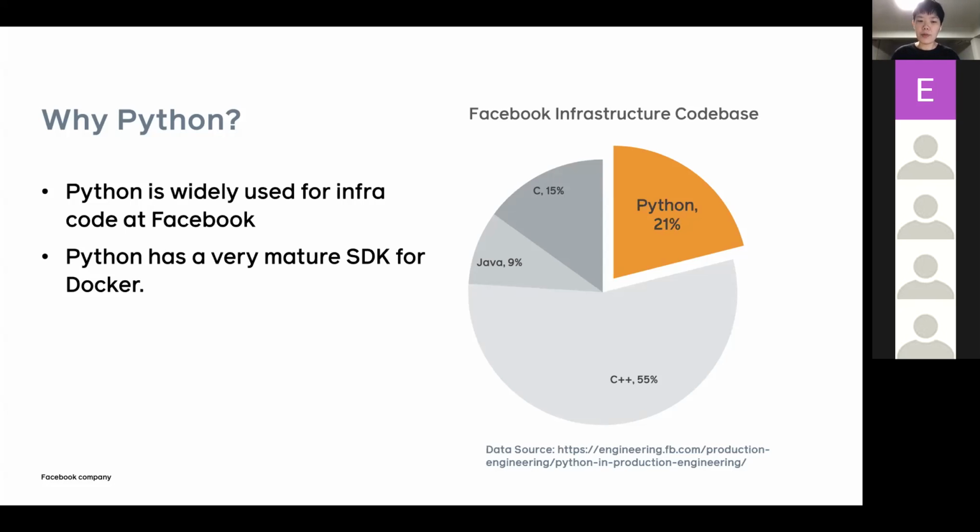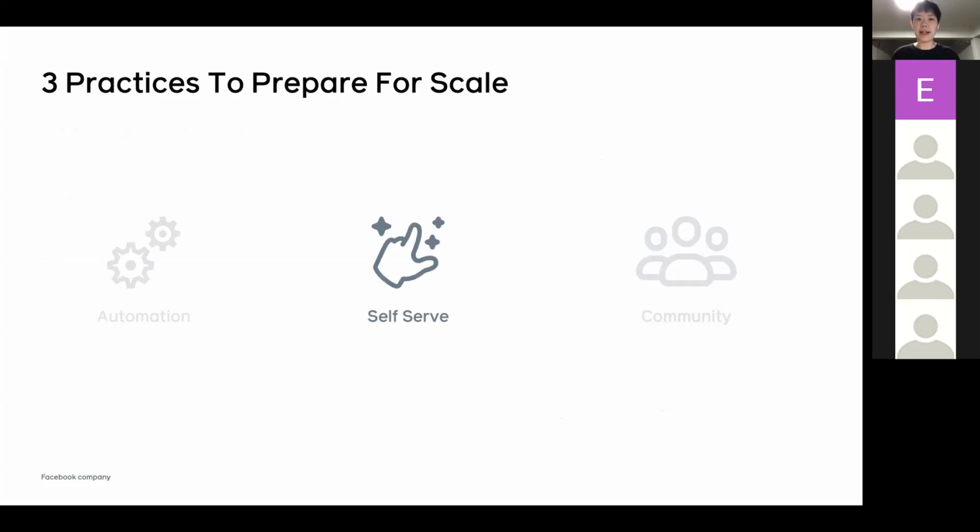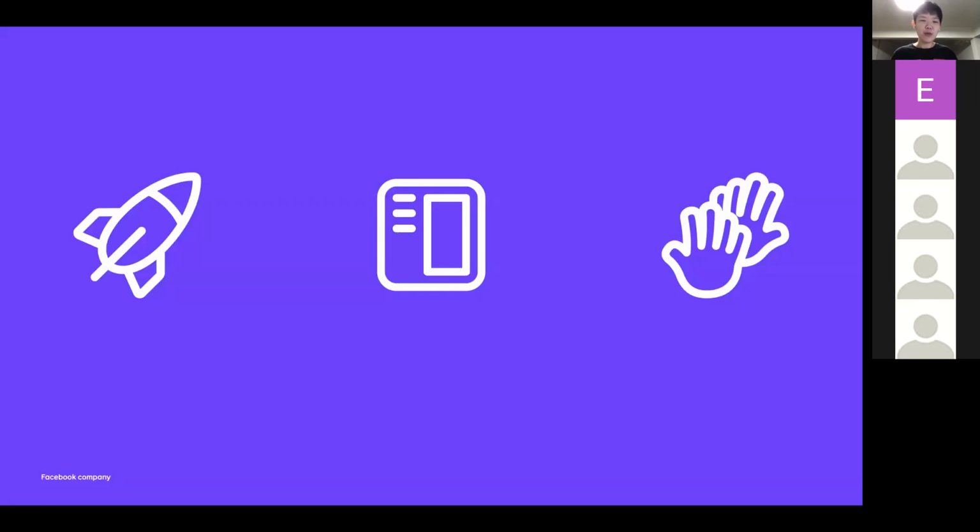And now we will move on to the second practice to prepare your product for scale, which is building self-serve tools. Let's rewind the clock back to the day when you had the big launch and users are flooding in to sign up for your product and your team are giving each other virtual pats on the back. And I want to break another piece of news to you, and that is now you need to support it.